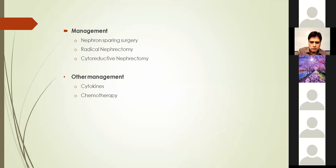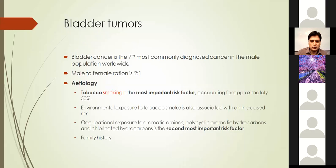So this was all about renal cell carcinoma. I'll move on to the bladder tumors, which is, I think, the most common cancer of the kidney, ureter, and bladder. And as you can see, it is the seventh most commonly diagnosed cancer in the male population worldwide, and it is the 11th most common cancer diagnosed in both males and females worldwide.